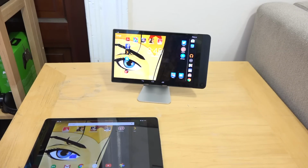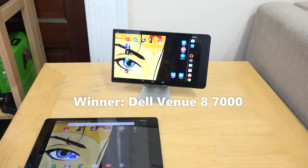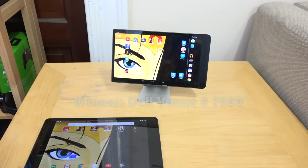So if I were to pick between both tablets, I have to go with the Dell Venue 8 7000. That is pretty much the best Android tablet right now in the market.